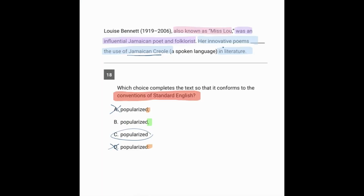And here, in addition to really knowing the technical rules, like I said at the beginning, we have a lot of momentum. Her innovative poems popularized the use of Jamaican Creole. So the answer here is C.